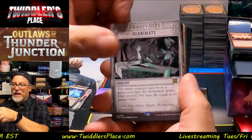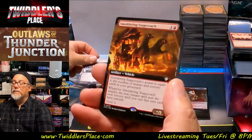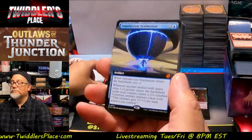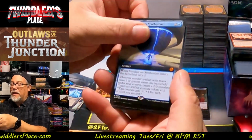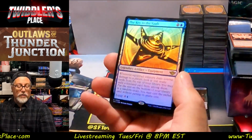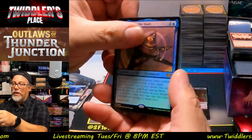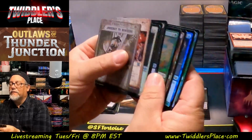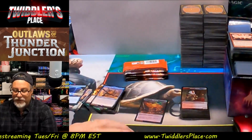Then we got Reanimate. Very nice. Reanimate. Smoldering Stagecoach. We got Simulcrum Synthesizer. Drink them if you got them. And we got a Mythic under here. No rare. The Key to the Vault Foil. All right. What else we got? Nothing back here. All right. Ankle Biter.